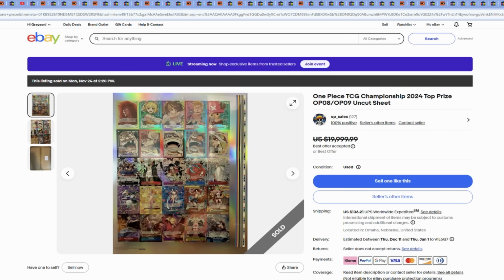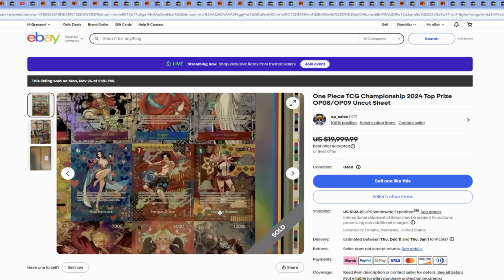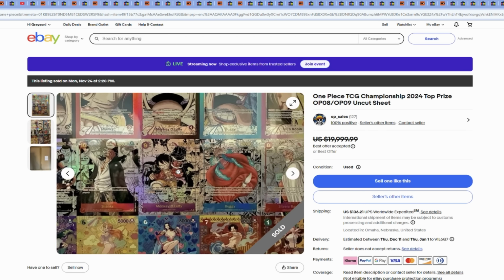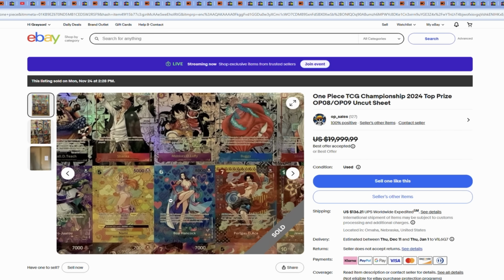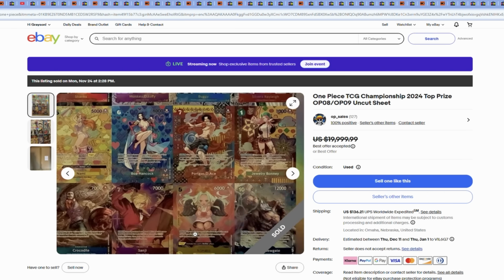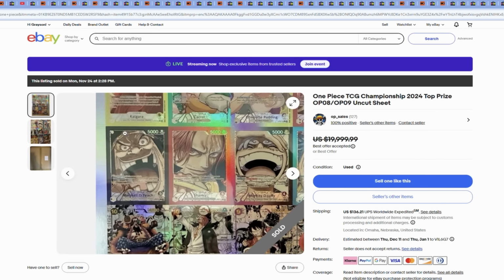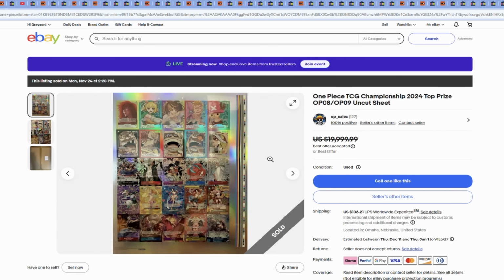And then finally, the last item on the list this week, we have a One Piece TCG Championship 2024 top prize, OP08, OP09, uncut sheet. Lots of awesome cards in here. You have the Ace SP and the Bonnie SPs from OP08. You have the Silvers Rayleigh manga, the Buggy manga, the Luffy manga, the Shanks, the Blackbeard. You also have Zoro, Juro, Nami, and Boa Hancock from OP09. Down here, these are probably some alternate arts, just regular super rares. I'm not exactly sure. And then up top, it looks like you have some of the alt leaders or alternate art cards. So very cool uncut sheet.